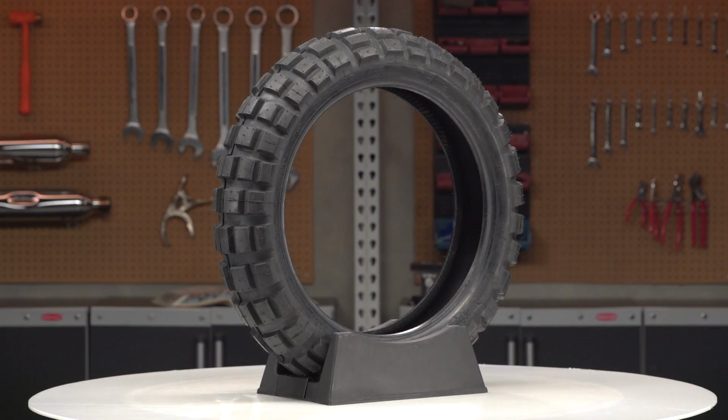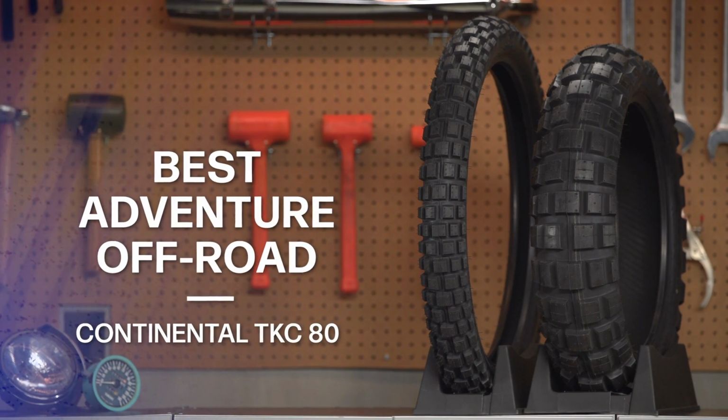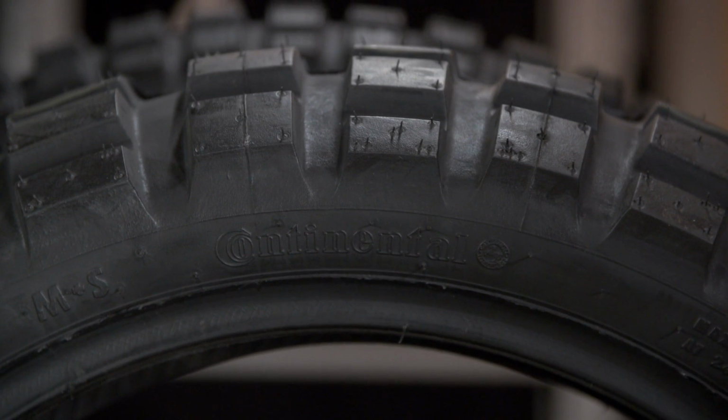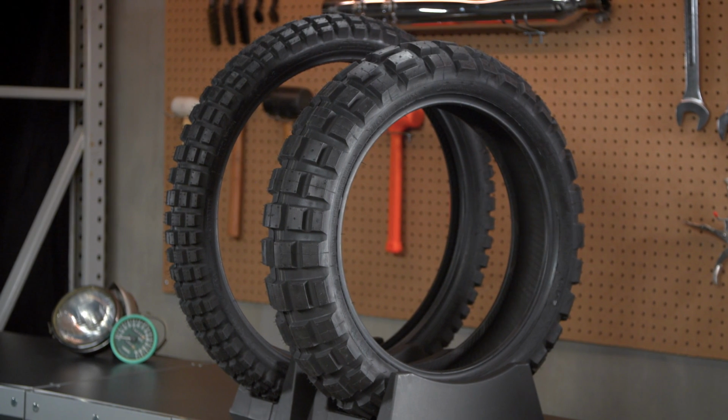For those of you out there that do like playing around in the sand and the mud, you'll want to check out our final ADV pick, the off-road focused Continental TKC 80 tires, the older sibling to the TKC 70s. So last year, we went with the Pirelli Scorpion Rally tires as our top off-road pick, and while they're still a great option, we received some feedback from folks that said they were simply too off-road focused for the average rider. So, for 2022, we decided to opt for a tire that was truer in its 50-50 nature, that can handle off-road well, but still performs admirably on the street.